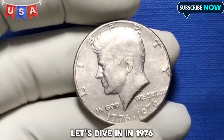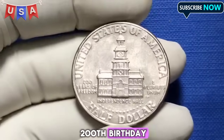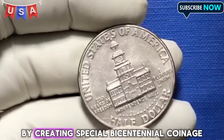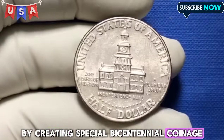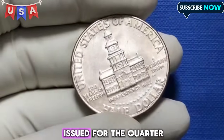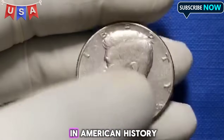Let's dive in. In 1976, the United States marked its 200th birthday with celebrations across the nation, and the U.S. Mint joined in by creating special bicentennial coinage. These coins, featuring unique designs, were issued for the quarter, half-dollar, and dollar to commemorate this milestone in American history.